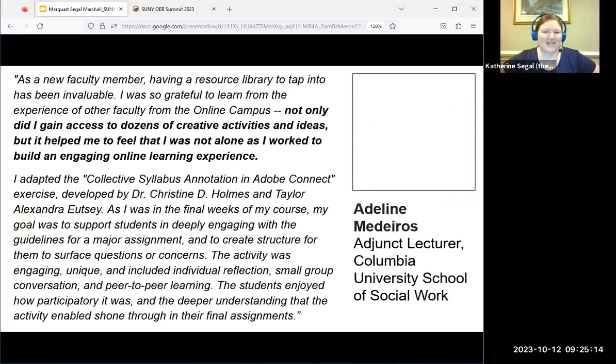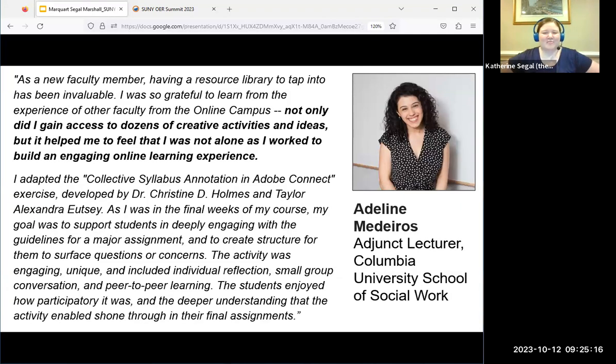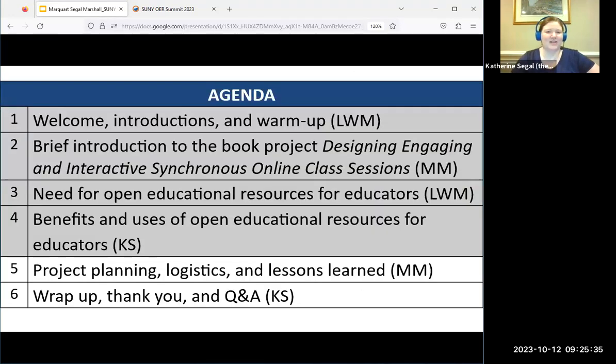And on the next slide, a very similar one from Adeline Medeiros, being able to, again, go back to the text again and again, and not only use specific techniques, but adapt it, right? Using those ideas in her classroom. All right, and I think the next one is our agenda. So again, passing it back to Matthea for the next section.